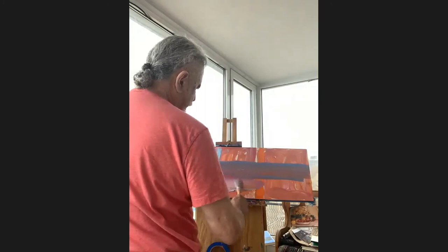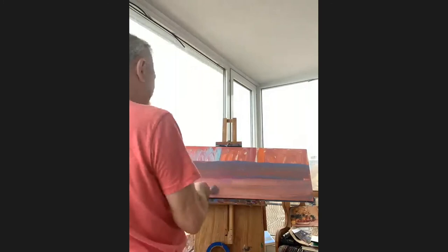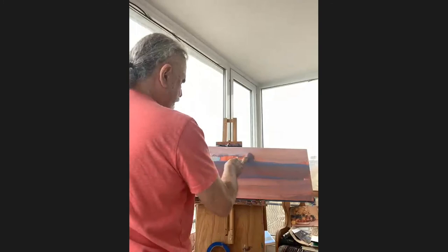And create some semblance of water. I mean, the idea of water. Okay. Now we're going to do the sky lighter. Again, this is just an exercise. I'm not out there looking at it.